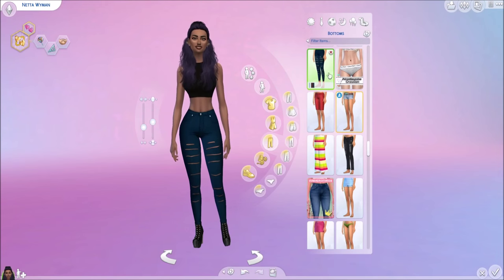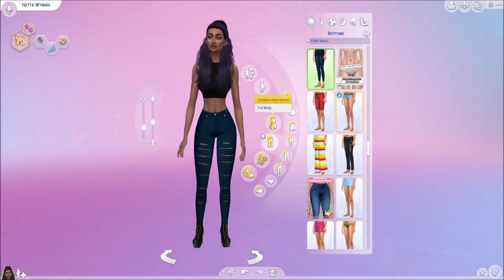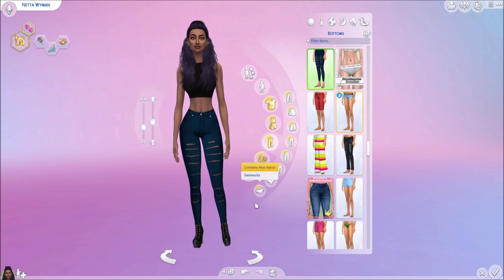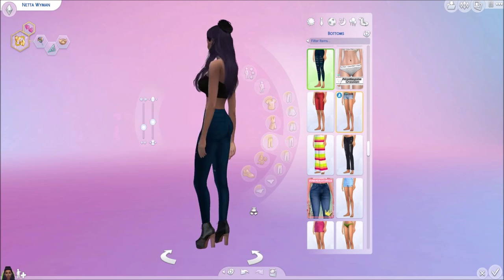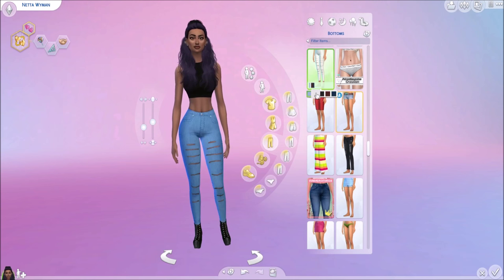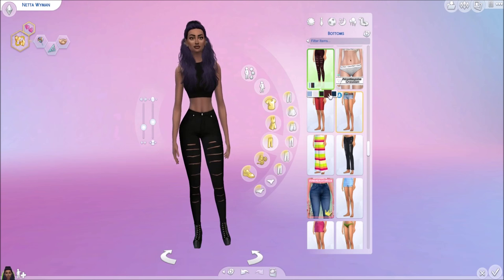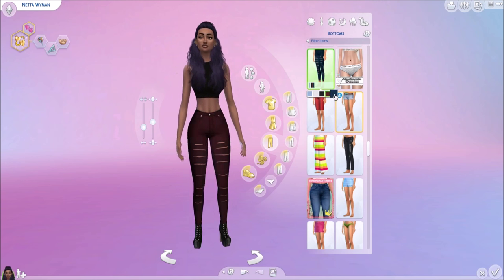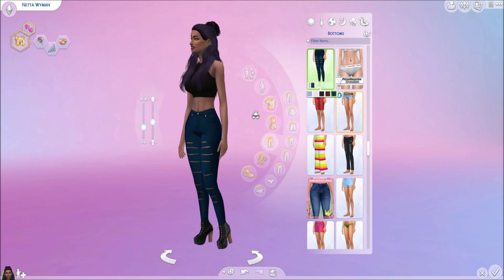Moving on to bottoms, we have these cute cut it up jeans, and they are so cute. They're all cut up, and look at it. They're just so detailed and beautiful, and they come in a few different colors. We have it in light blue, white, a blackish brown, it kind of looks like, and then a burgundy color, and then these blue ones.